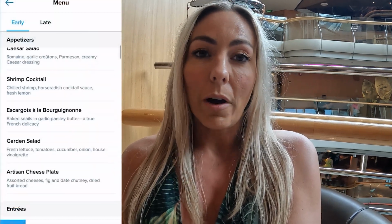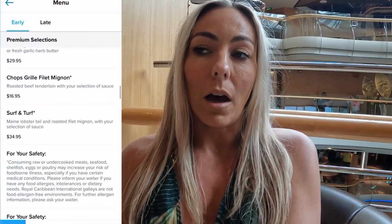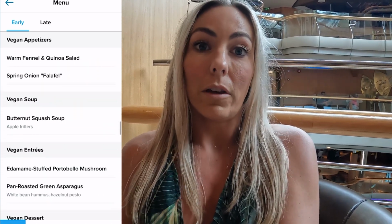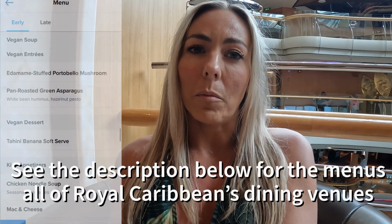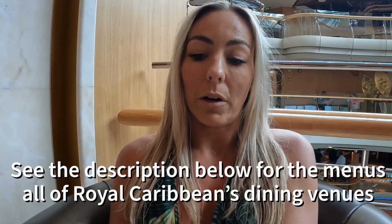Otherwise, there's also a vegan menu. It's not on the main dining room menu. You do have to either find it in the Royal Caribbean app or ask for a vegan menu, but they do have them on Royal Caribbean ships. So if you are a vegan, there are options for you. And it's usually pretty easy for them to make the vegan meals gluten-free. So a lot of the times that is what I get.